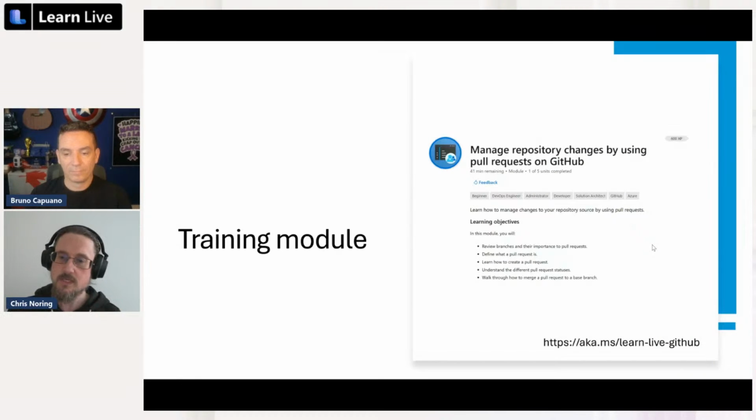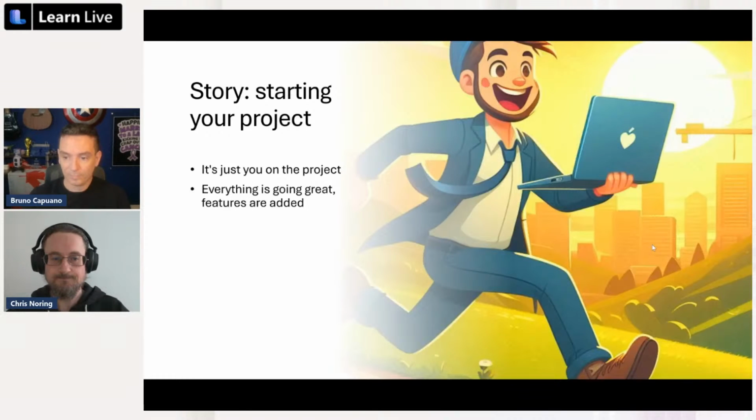Now, we are loosely basing this off of 2 different Learn modules. This is the first one. It's called How to Manage Your Repository Changes by Using Pull Requests. Pull requests are fantastic. We'll talk more about those, and Bruno will definitely show some pull requests live, how you can be creating those. But this module is something we want you to check out. So check out the bottom right link here where it says Learn Live GitHub. This is for you to go in after this program, so don't go in quite yet. Stay with us, stay focused, but there is some great content within this module.